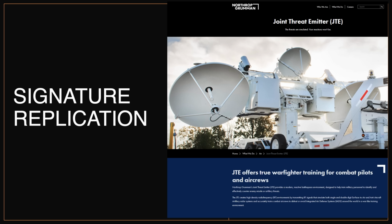You can put these things out on a training range, and they will mimic the signatures of a whole range of potential threats so pilots can train in detecting and engaging them. The Northrop Grumman tagline for this particular piece of equipment is, quote, "The threats are simulated, your reactions won't be." Basically, while the system can't hurt you directly, in terms of its emissions, this thing is a mimic. It's Mystique. It is the ditto of air defence systems.